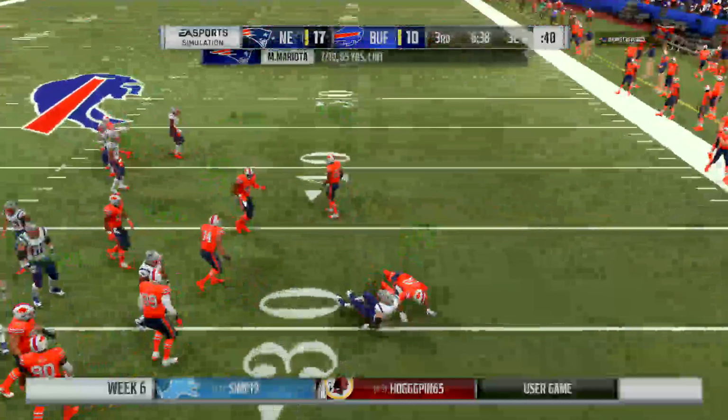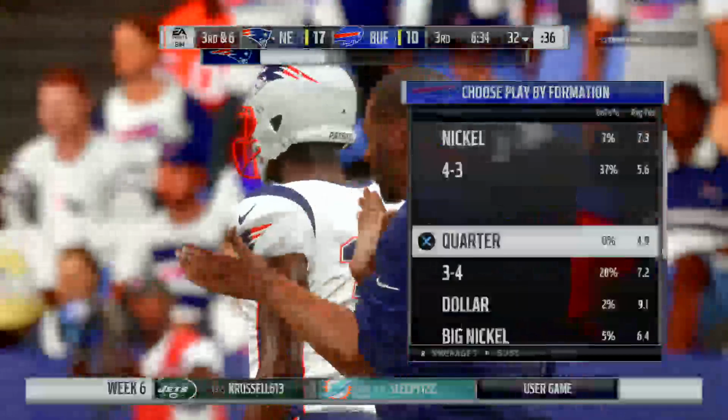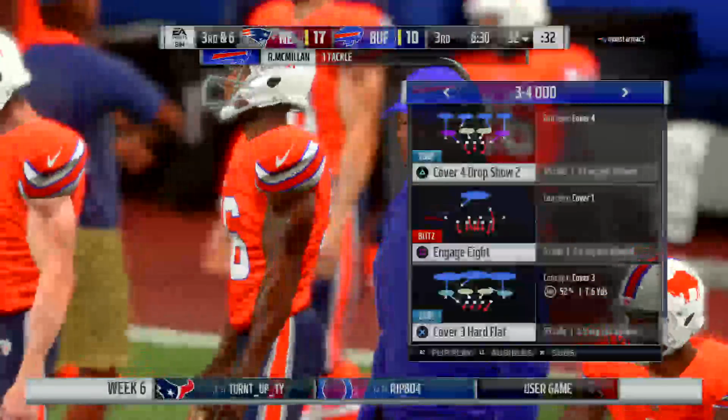He gets it into the hands of Gronkowski, complete. And he's able to get out to the 32, brought down there. That catch good for 5. It's 3rd down.